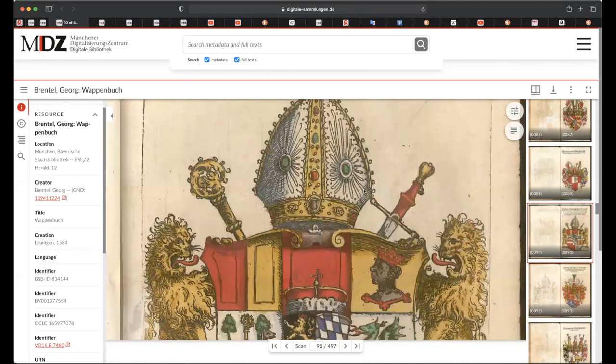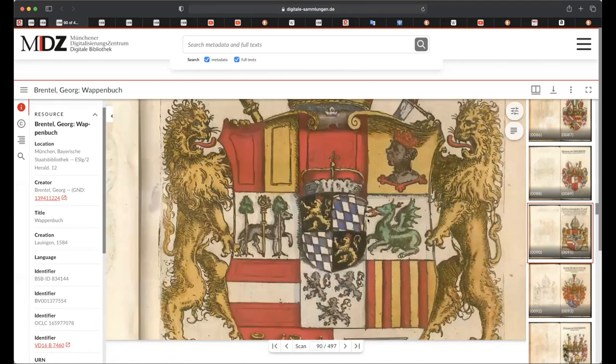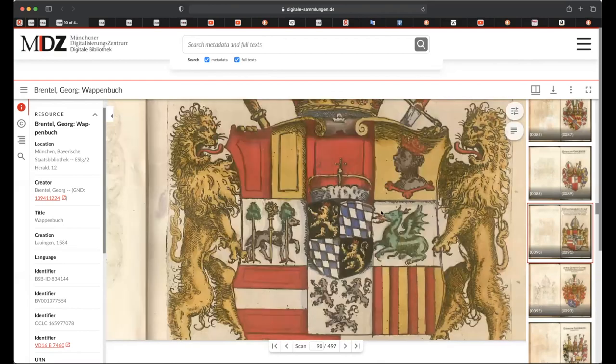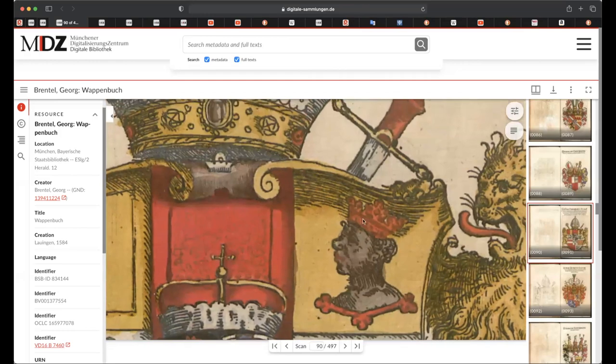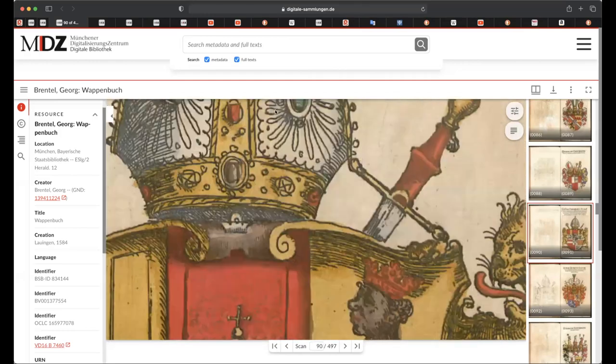Again, from Bavaria, aristocrats, right? And this is what they got in their crest. Holy Roman, Pope, Vatican family.